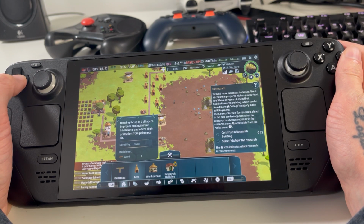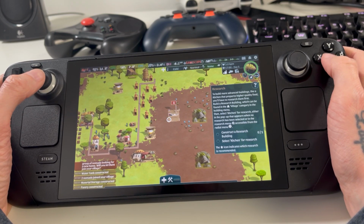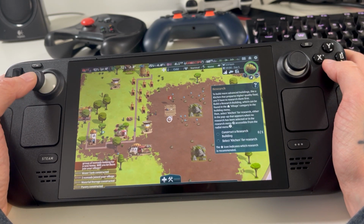So if you're after a city builder that is really unique and works amazingly well across Steam Deck and Linux desktop, the Wandering Village continues to get a very firm seal of approval from me.